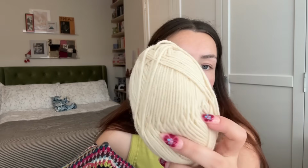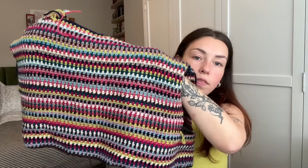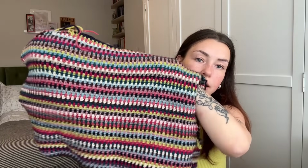Yeah, so this is what the whole ball looks like. If you can imagine, all the trim's going to be in this, and each row of this is a different colour. Basically I'm doing a 10 row repeat, but they're not all in the same order. So I'm using the same amount of each yarn, but the order that I'm doing it in is completely random, and this is what it's looking like.